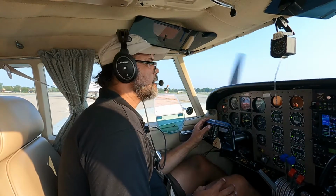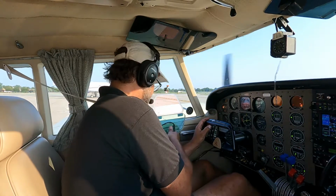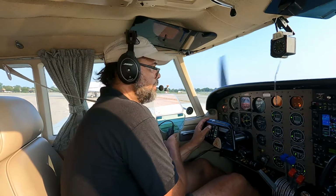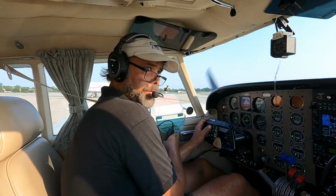Detroit City Ground, Twin Comanche 7828 Yankee is sitting on the F flight ramp. We have information Kilo. We're VFR over to the Madison area, 6 Papa 3. I'd like to pick up flight following, if you could arrange that. And we're ready to taxi.